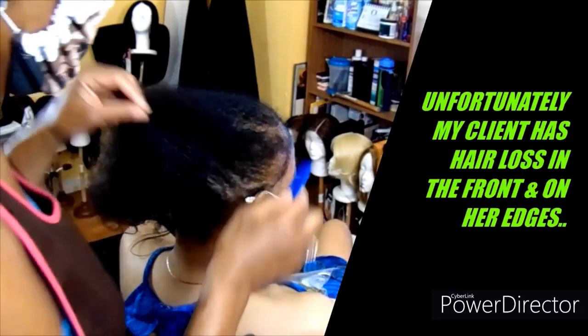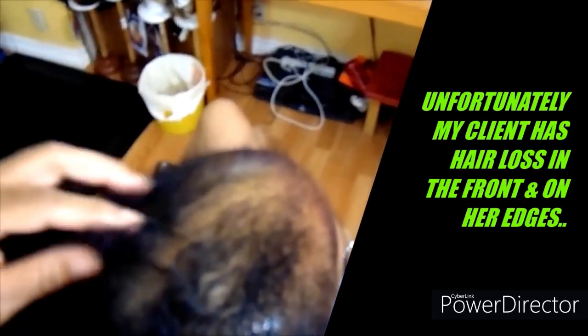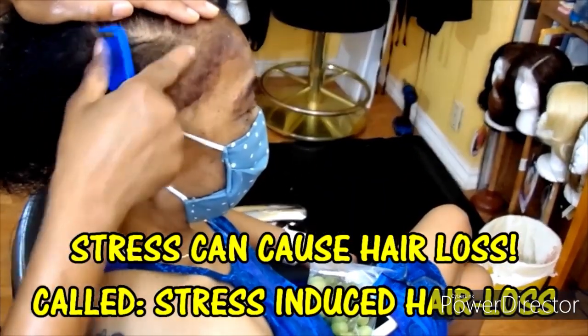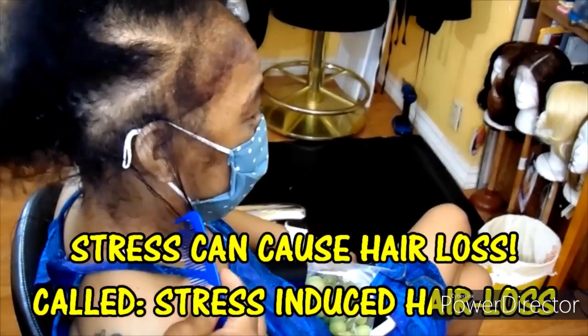Today, my client has been experiencing some hair loss in the front and around her edges, as you can see. She thinks her hair loss is due to stress. Yes, stress is one of the number one causes of hair loss after alopecia. So we're not sure if this is a case of alopecia, but she does know that her hair started coming out after stress. So I am going to be using my G&G hair growth butter on her edges, and we are going to monitor and track her hair growth.